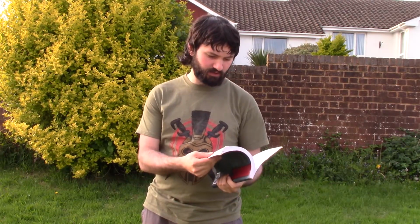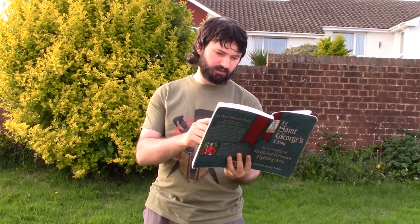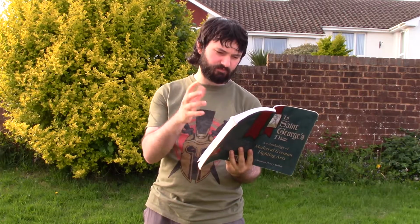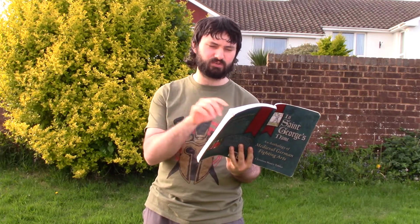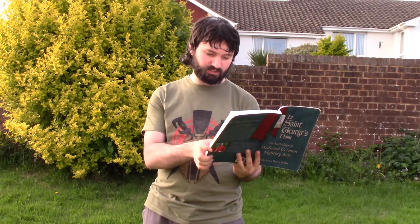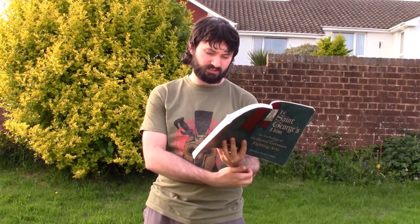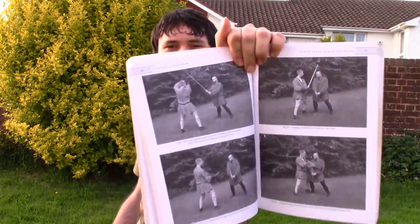In terms of the general content, it's got plenty of stuff on longsword, arming sword. In fact, let me just have a look at the contents, make sure I get all of it remembered. Yeah, so it's got dagger. It has a few bits about the various masters, who was before whom. Wrestling, I'd forgotten about that. Longsword. It does mention some information about things like mounted combat, armoured combat, sword and buckler combat. And one of the excellent things as well is it has pictures.